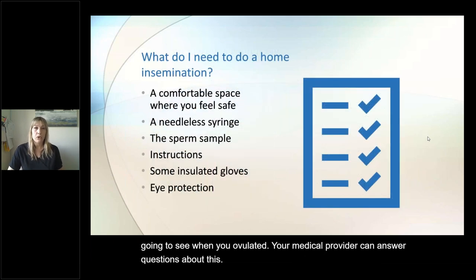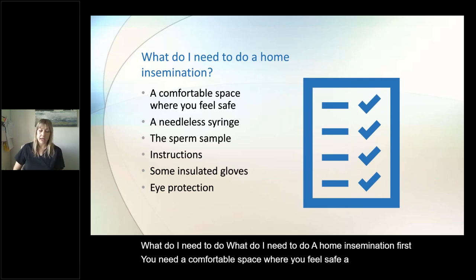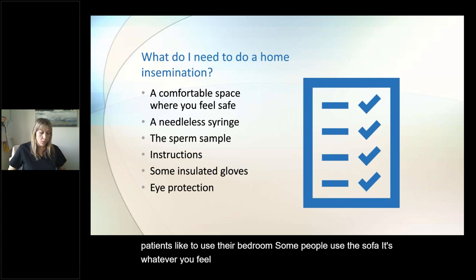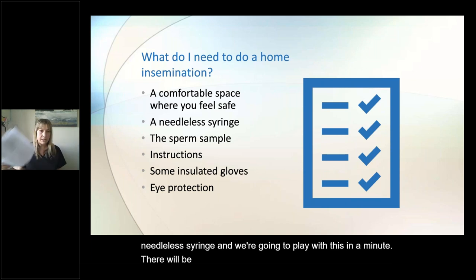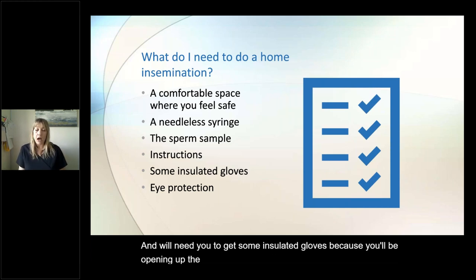What do I need to do a home insemination? First, you need a comfortable space where you feel safe. A lot of our patients like to use their bedroom. Some people use the sofa. It's whatever you feel most comfortable with. We will provide for you a needleless syringe, and we're going to play with this in a minute. We have the sperm sample. There will be some paperwork instructions. And we'll need you to get some insulated gloves because you'll be opening up the tank, and eye protection as well.